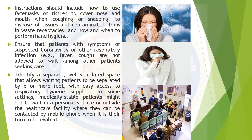Instructions should include how to use face masks or tissues to cover nose and mouth when coughing or sneezing, to dispose of tissues and contaminated items in waste receptacles, and how and when to perform hand hygiene. Ensure that patients with symptoms of suspected coronavirus or other respiratory infection, for example fever, cough, are not allowed to wait among other patients seeking care.